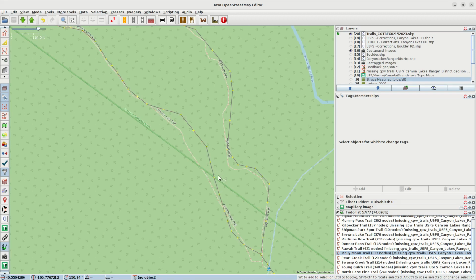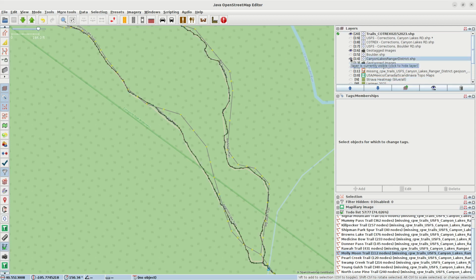However, unlike some of the cases we've been discussing, in this case, if we turn on the data from the Forest Service, here it shows up in black, you can see that the COTREX data and the Forest Service data is significantly different, and the Forest Service data is fairly close to the OpenStreetMap data, which we're going to show is more likely to be closer to reality than what is shown in COTREX.